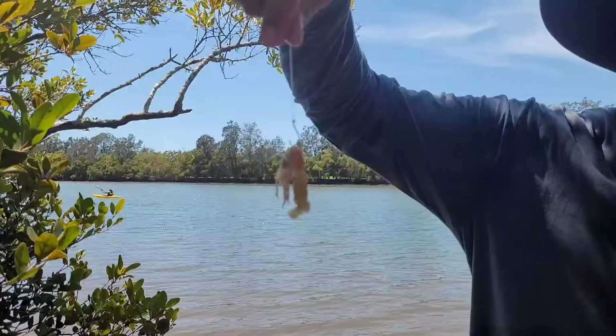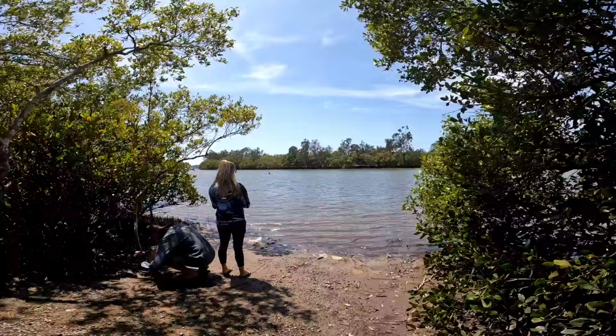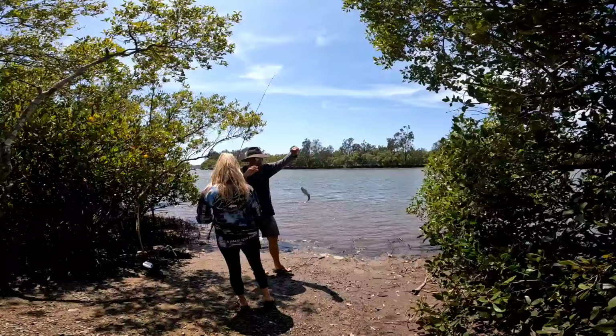Whiting lollipop. Fast on the nipper. That's how you do it.